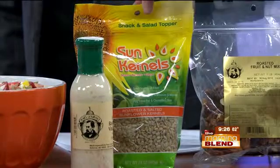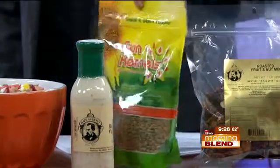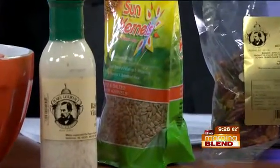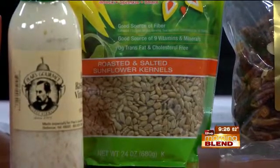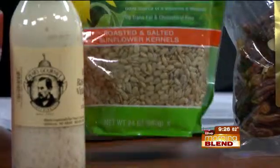And I want to talk about this bag too, because how big is this bag? Isn't it gorgeous? It's 24 ounces, and it costs only $3.49. Because I've been to some convenience stores where you get these little packages of sunflower seeds, and those are like $5 on their own. Exactly. It's a big bag. It's going to last you a while. There's some girth there.